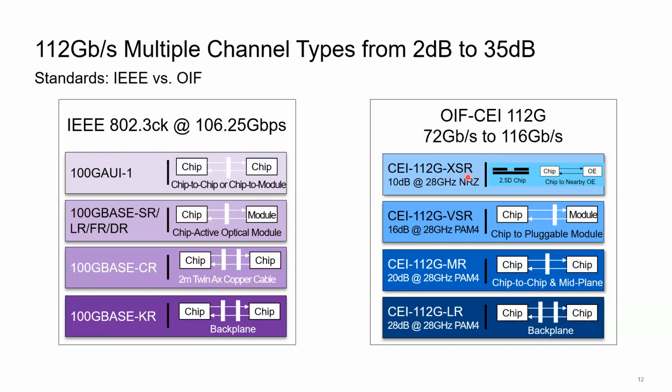This is the XSR interface, extra short reach. We will talk about this in detail when we go to die to die. It just goes to show that there's a 2.5D chip. So within a chip, you have one die, another die, and these are connected using something called an interposer. The loss here is about 10 dB, which is really low.